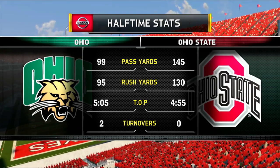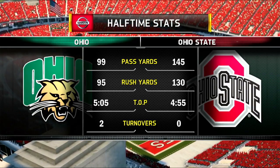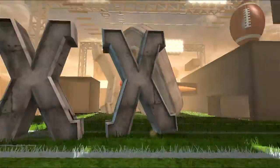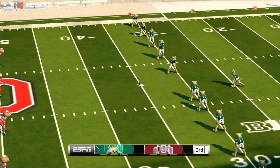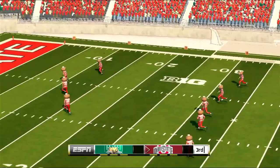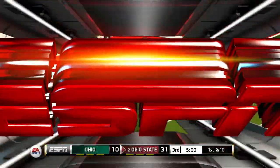That's going to do it for David and me here in the studio. Time to get you back to the game. Red and Kirk ready to take you home in the second half. Welcome back, everybody. Second half action about to begin. Nice kick, plenty of distance. This one's going to be down in the end zone for a touchback.